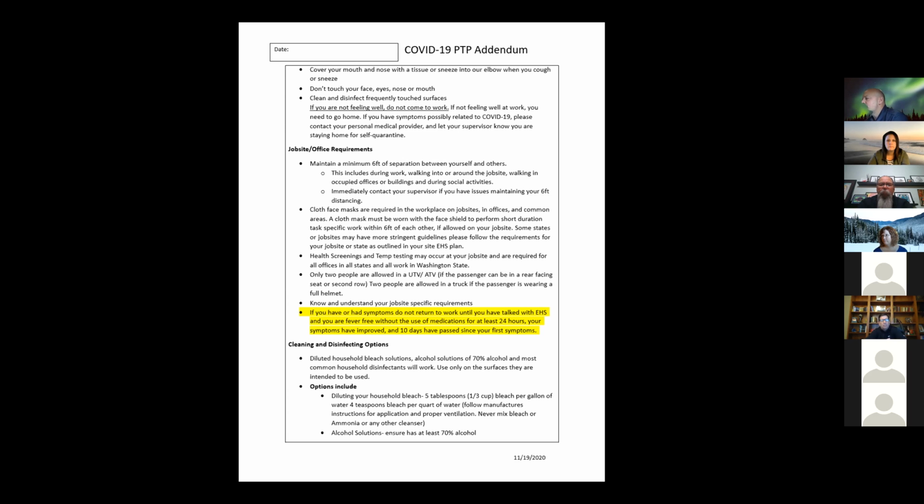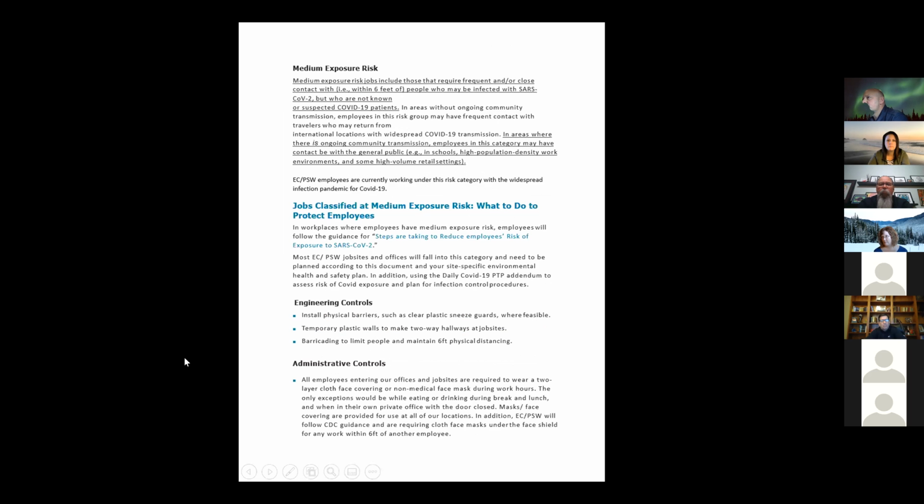Next slide. So as I talked about, medium risk exposure, the definitions of what these are, right? Medium risk exposure includes those that require frequent and or close contact with people within 6 foot who may be infected or suspected to be infected with COVID. This includes areas with ongoing community transmission. Employees in this risk group may have frequent contact with travelers who may return from international locations.